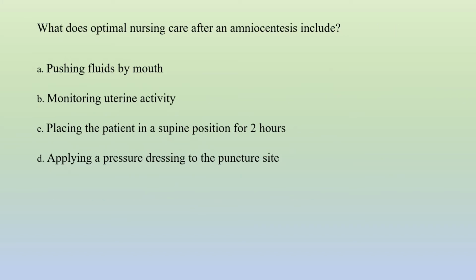What does optimal nursing care after an amniocentesis include? A. Pushing fluids by mouth. B. Monitoring uterine activity. C. Placing the patient in a supine position for 2 hours. D. Applying a pressure dressing to the puncture site.